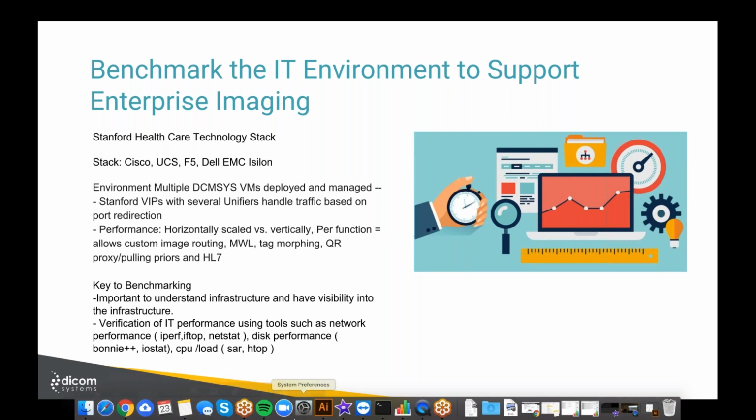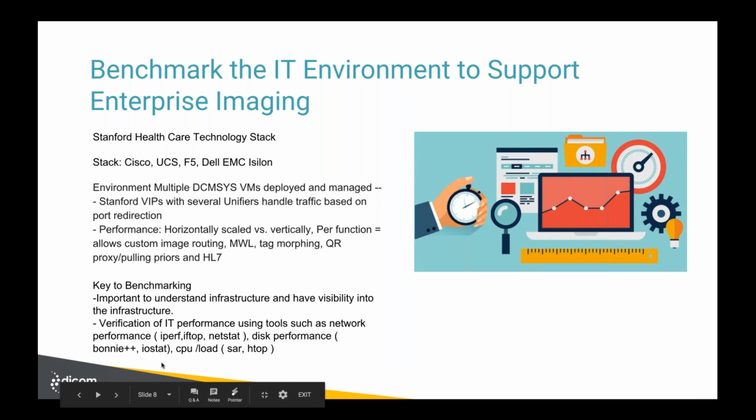The fact that we're able to configure most modalities and other imaging systems with some simple configuration, which is the Stanford VIP that points to the Dicom Systems Unifier VMs, greatly improves our flexibility. For systems that may go through an upgrade, like if we were to change a particular clinical environment software, we have the ability to do that fairly quickly without another modality migration. Perfect.